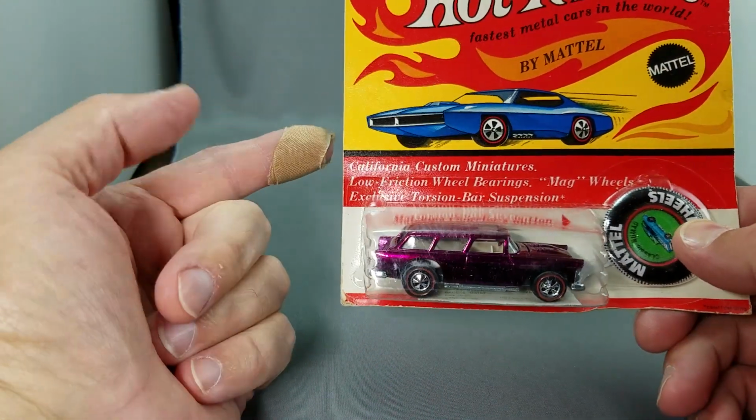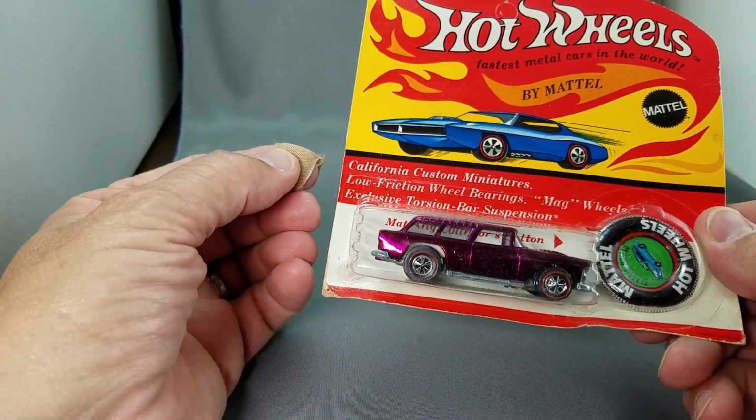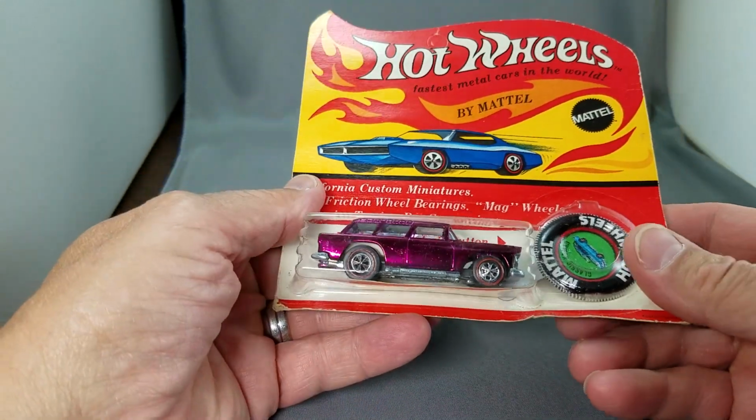Sorry about that. I got my finger stuck in the hedge trimmer yesterday. Fortunately, I was wearing a leather glove. Could have cut the end of my finger off.